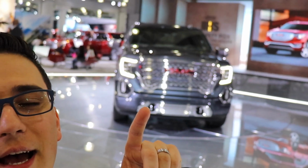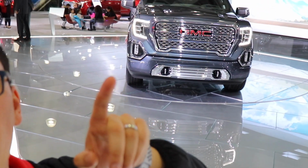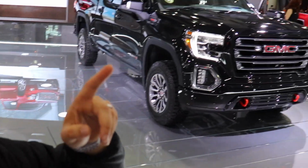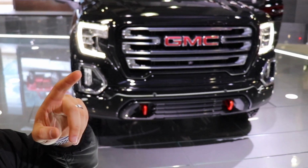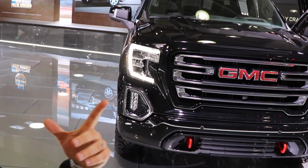Guys, we're looking at the new grill face here of what the new GMC trucks are gonna look like. Let me know in the comments below if you like it or not. That's basically what it's gonna look like. Let me show you this black one here. 2019 front face. Got a nice facelift. I personally like it. You guys let me know if you like it in the comments below.